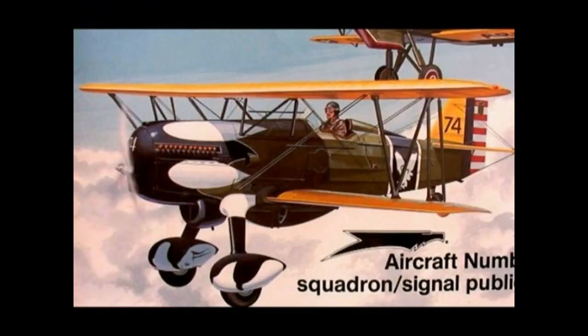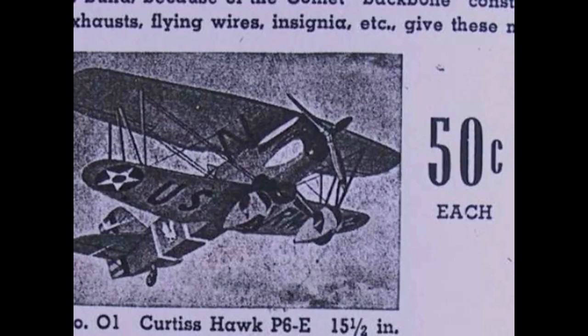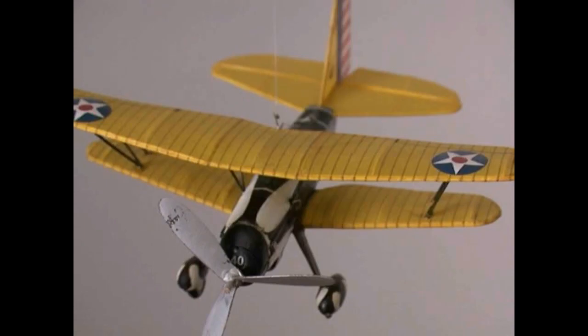The Curtiss P6E was the classic Army biplane fighter from the mid-30s. Cleveland put out a classy kit, and Comet had both dime and 50-cent kits, but I built this little 9-inch one in 2000 from a 1/48 Monogram plastic kit using the polyurethane foam technique for the fuselage and vacuforming the wheel pants.